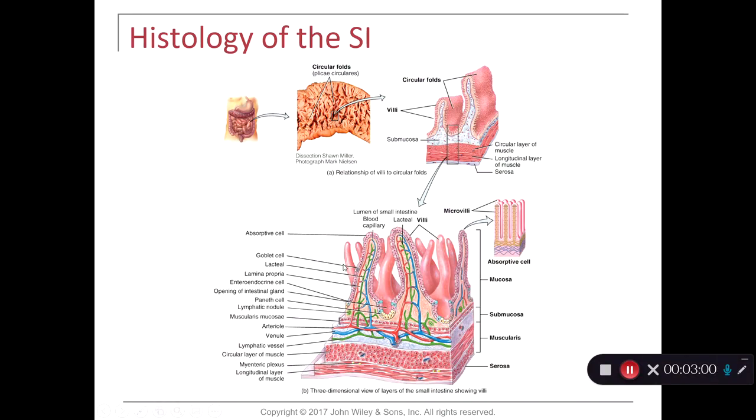Different cell types again. You've got the mucosa cells, the absorptive cells. The mucosa cells, I should say, more along the lines of goblet cells. If you remember back from A&P3 when we talked about the lining of the lungs, there were those goblet cells that produce mucus. Well, these goblet cells here also produce mucus. You've got absorptive cells that are there to help absorb things. You've got the lacteal cells and some enteroendocrine cells also associated with these.